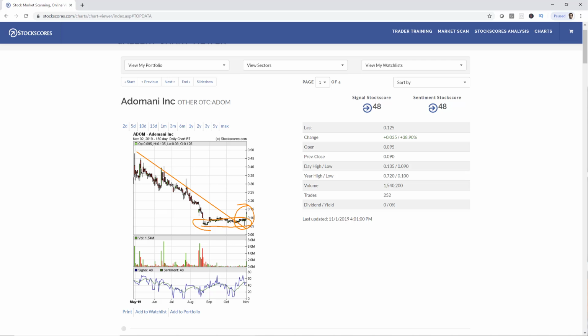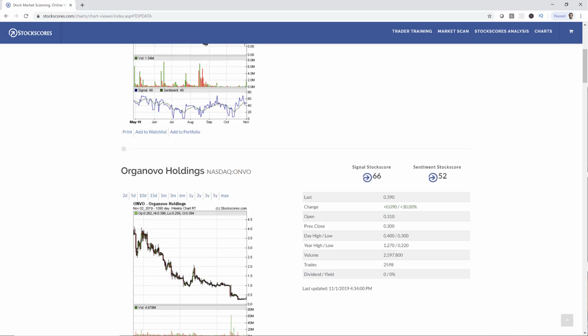Now, there's a few things you have to be concerned about. One, this is on the OTC market, which is not a great market for trading. It only traded 252 times, so it's really not a very liquid stock. So it's kind of a long shot for the really speculative trader. I wouldn't consider it for most people. But we can continue along.